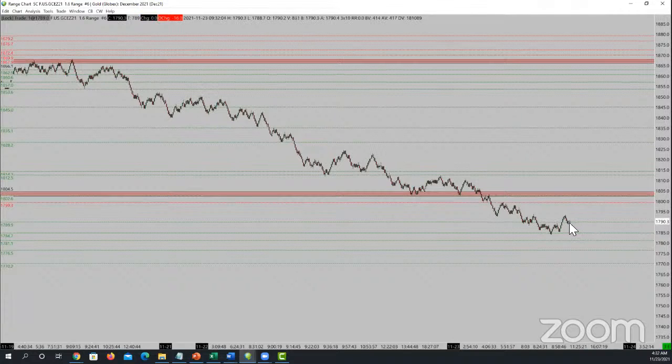So we'll see what happens here on gold. We were already into the open, so we'll see if we kind of hold this support. Going to watch out for this little bit of a micro support to go to the upside there. Find the resistance above that 1812 to about 1814.